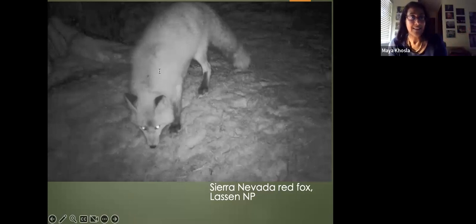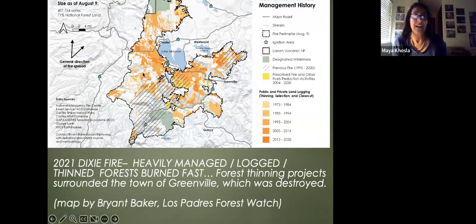Next slide. I think I'm done. This is Brian Baker's slide of the Dixie Fire, and I think he talked about which parts would backfire, because he was doing day-to-day mapping when this was going on. So this is the final map of the Dixie Fire.